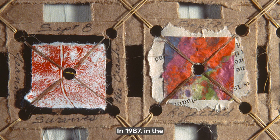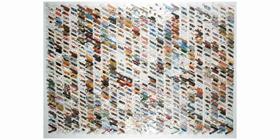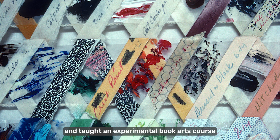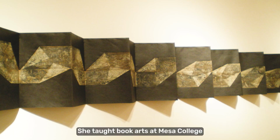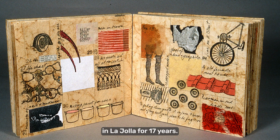In 1987, in the Master of Fine Arts program at UCLA, she began to shift her focus to book arts and taught an experimental book arts course at San Diego Mesa College. She taught book arts at Mesa College and the Athenaeum School of the Arts in La Jolla for 17 years. And she was a founding member of San Diego Book Arts.